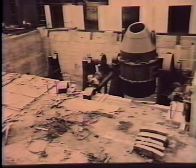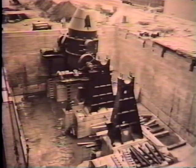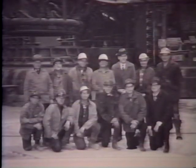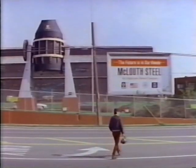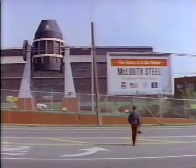The first two oxygen vessels, constructed in 1954, were not just the first ones at McLouth, but the first ones in the United States. For McLouth was the first American steelmaker to use the oxygen process in the production of high-quality steel. After several years of operation, the original vessels were replaced with larger ones, giving our plant more capacity. A replica of an early steelmaking vessel proudly stands at the main gate of the Trenton Works, a symbol of the company's pioneering spirit.